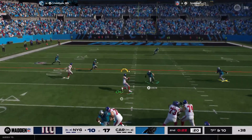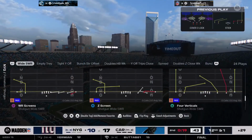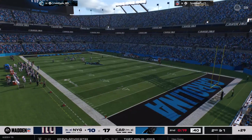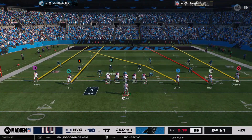To the air, Dart. He has high and over the middle. And able to break one tackle, but then quickly brought down. A nice little gain. Now the Giants will use the second of their 3 timeouts. So that means they're down to 1 remaining here as we head toward halftime.